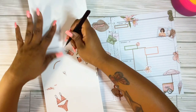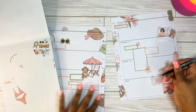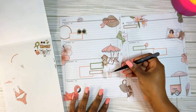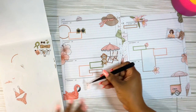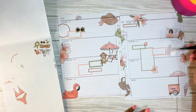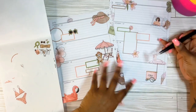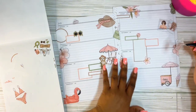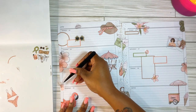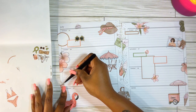Looking like I have some more stickers. Let me see. Let's do this little coffee cup somewhere. Oh, that's not a coffee cup. That's a lemonade. Ah, it's lemonade. I don't know where to put it. Or maybe this is a lemonade stand instead of an ice cream stand. No, I would say ice cream. Let's put that by Thirsty Thursday. Maybe we'll go have a drink or something.